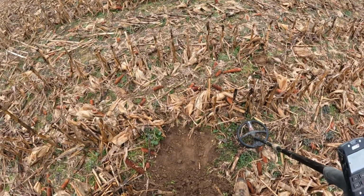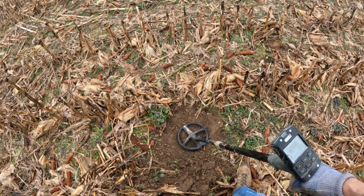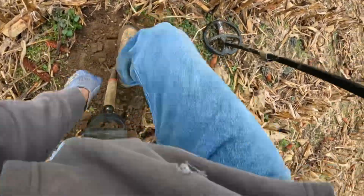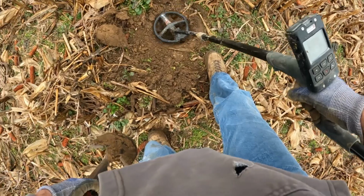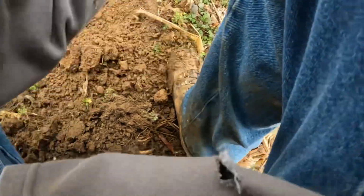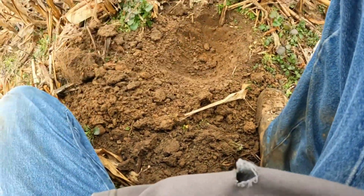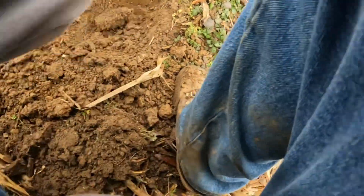All right, I scraped some of this ground off, topsoil. I got something jumping in the 80s right here. Let's check it out. Still in the 80s, but it sounds ironish. I say ironish because I hear it when it's ringing out. You can hear it kind of bouncing off of the signal, but you never know. So let's check it anyway.